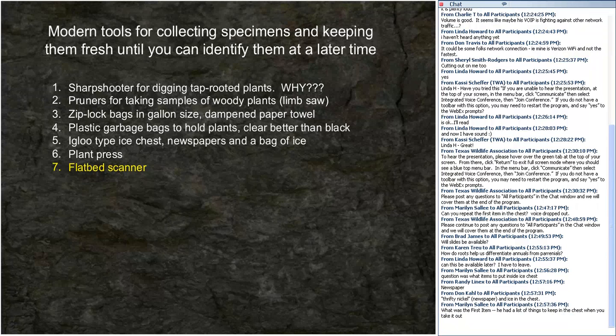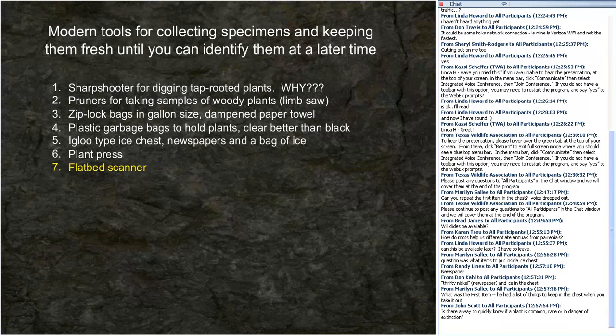All right. We have another question. How do roots help us differentiate annuals from perennials? Well, the annual root is usually a smaller, tap-rooted type, little straight, skinny root, whereas I'm talking forbs predominantly.